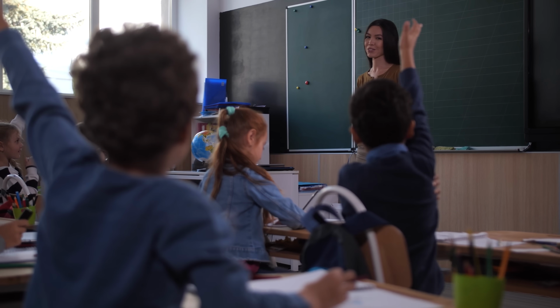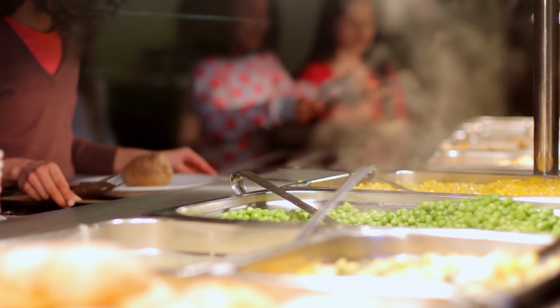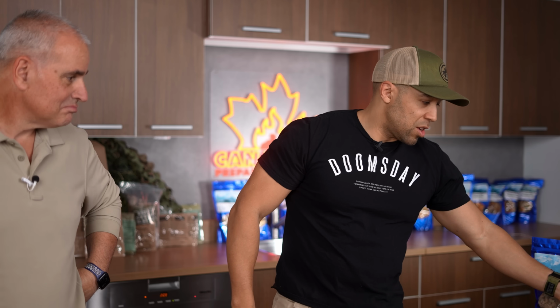All of this is taking me back to elementary school. It's institutional food. Yeah, that's the difference. This is what they fed us in the projects. It's actually pretty good. It tastes like fruit punch.